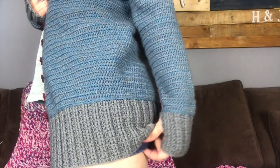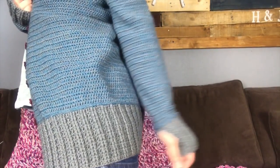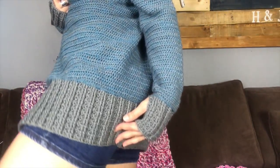As you can see, maybe, this is the bottom of my shorts. And I'm wearing reasonable length shorts. They're not that short. And this goes down to the edge. I'm sorry, I just almost fell over. So it's super comfy. It's got a little room here, like maybe I could have made the yoke a little bit smaller, but I'm totally okay with that.